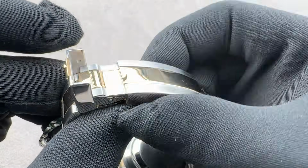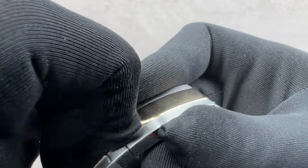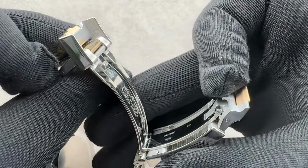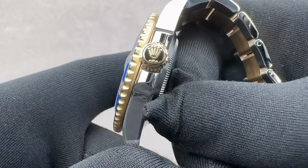That is the first lock. That will actually keep it shut, but to be sure, Rolex adds the clamshell. Now, there's a little kerf to dig my nail in underneath the clamshell. Makes it easier to open it up, even with gloved hands. It's quite user-friendly.